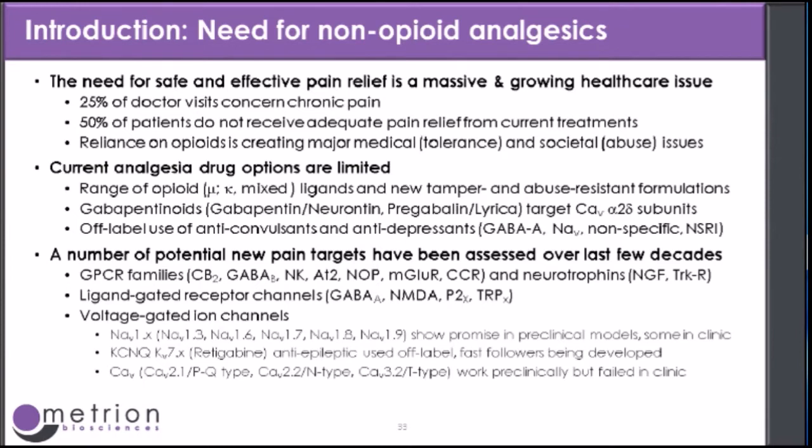The main issue, of course, with opioids, that I'm sure many of you are aware of, there are significant side effects for the patients, as well as development of tolerance. And at a societal level, the abuse potential of opioids is a growing threat. And the statistic that I always give with this talk is every day in the US, over 100 people die of opioid overdosing. It's 100 people every day.